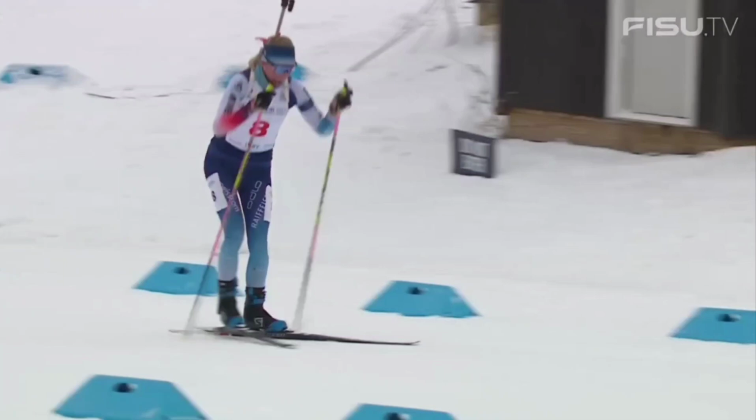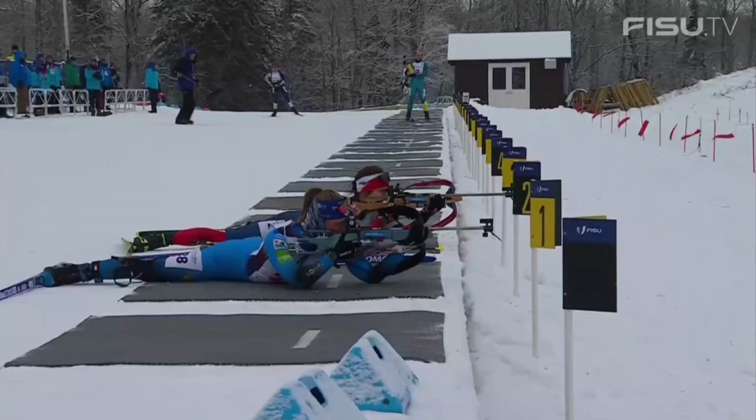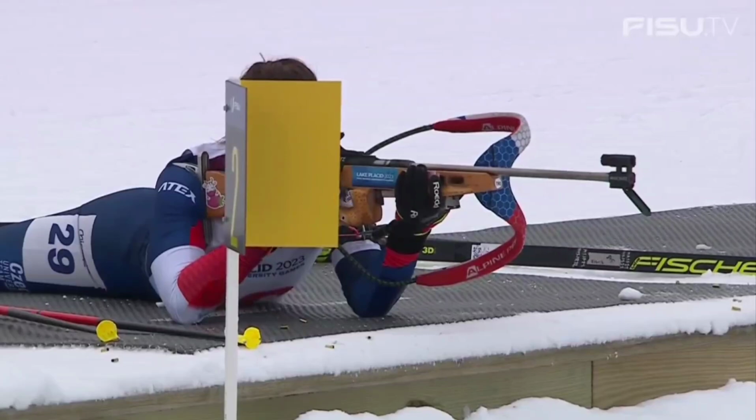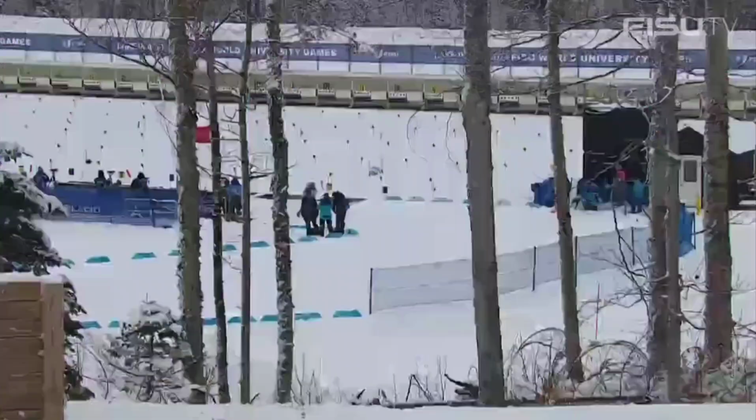So there is Anya Fischer, waving her hand, really trying to get some blood down into the fingertips. From France, Pauline Machut now shooting in the prone position, so on their first shoot. That is the Czech Teresa Jandová.